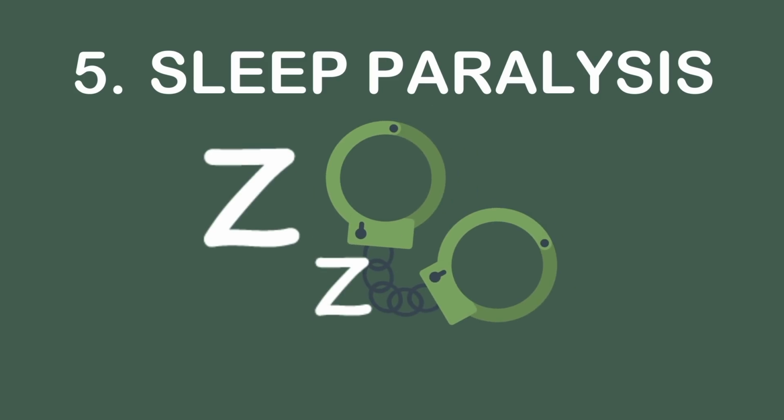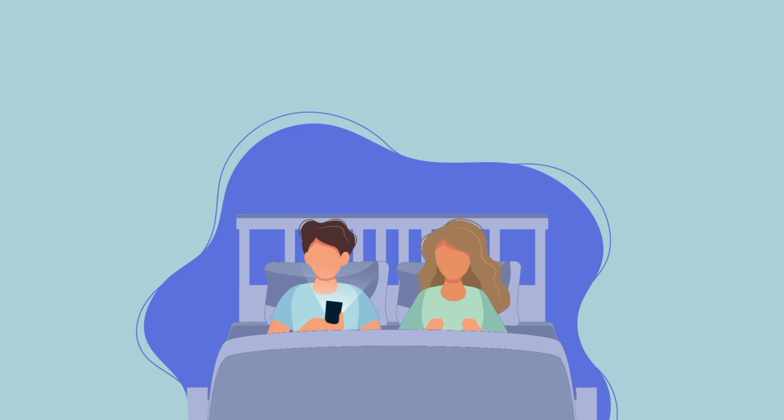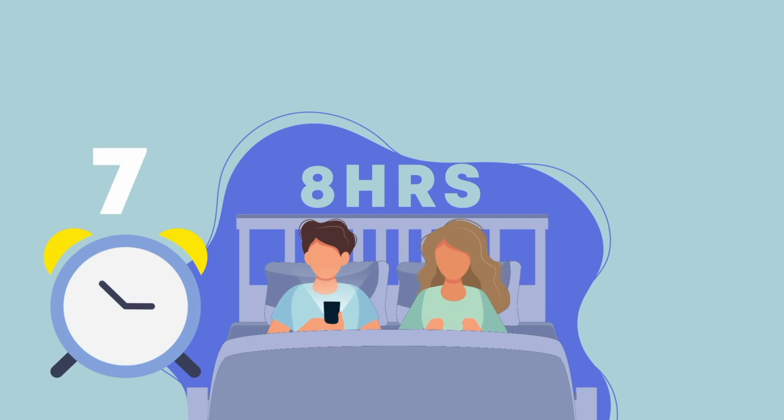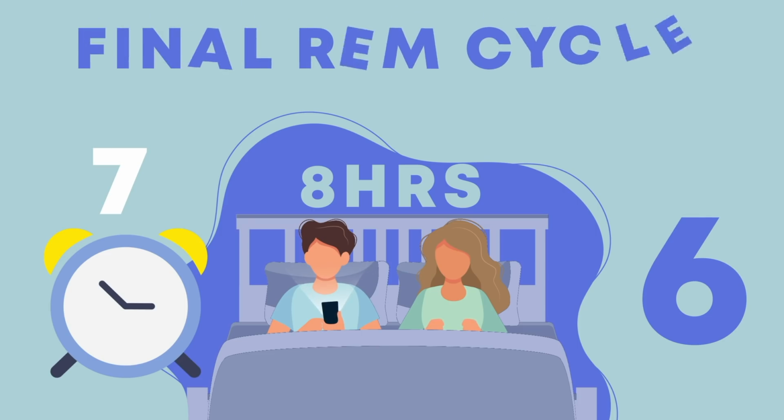Number 5. Sleep paralysis. This last step actually starts earlier in the day. If you want to wake up at 9 o'clock the next morning, set an alarm for 7. Assuming you're getting a full 8 hours, that puts you at exactly 6 hours of sleep. That benchmark sits right at the beginning of your final REM cycle.